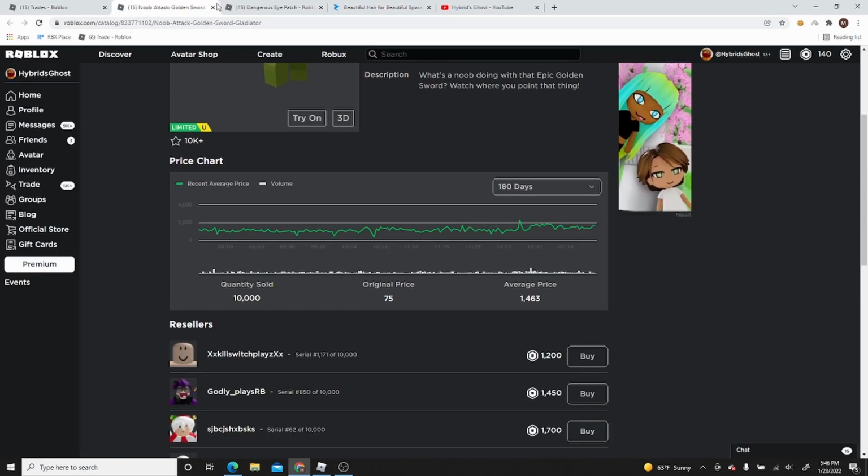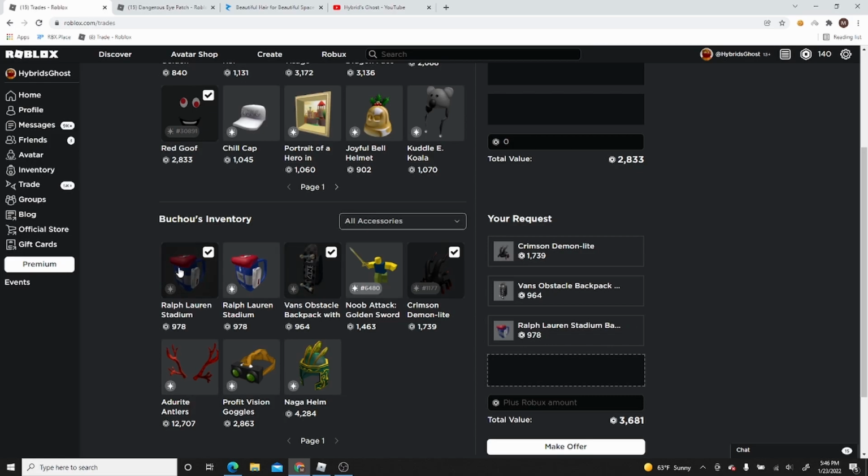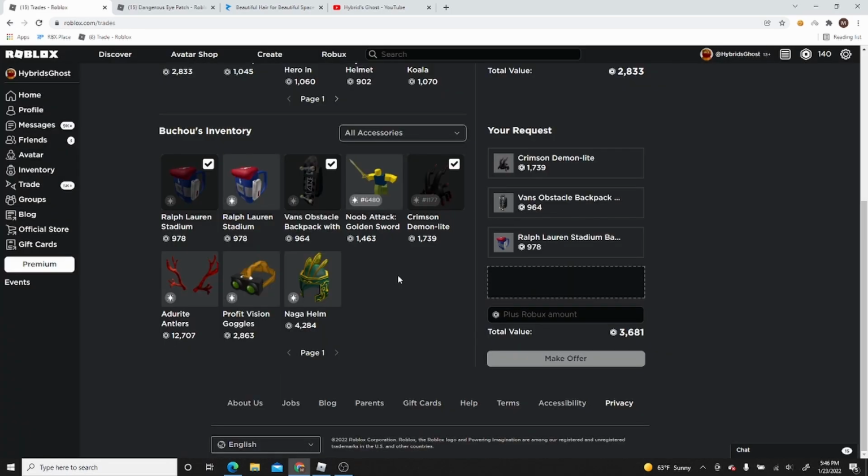Whoa, this is selling under. Do not want that, actually. Alright, so I'm valuing this around 700, so it's at 3,400 right now. So it's a 600 wrap win. Let's see what he does with that, y'all.